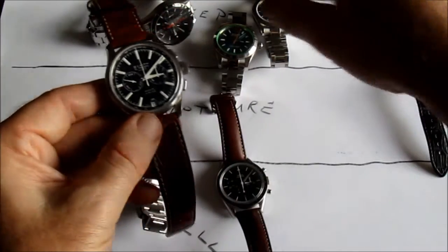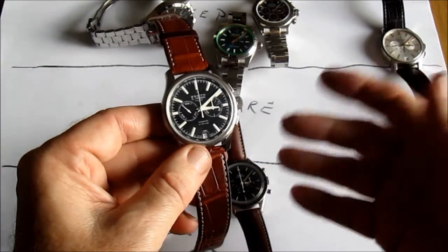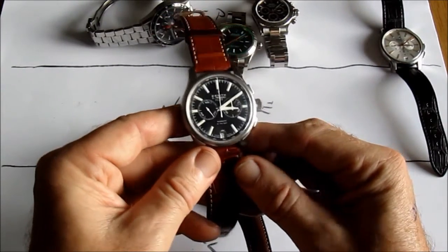So when you have a collection of 5 or 6 watches, these things do happen. You do kind of get bored with one, put it away for a while, and then bring it back out again and fall in love with it again. I don't think that's an issue, really.